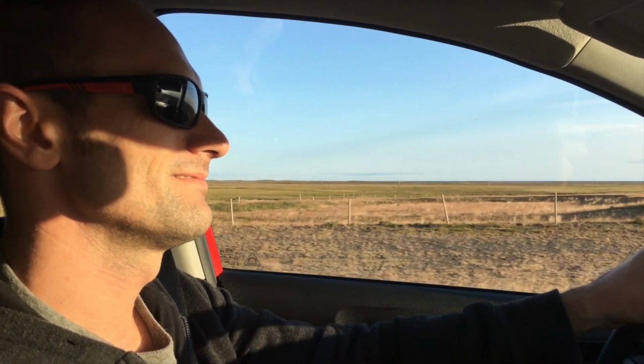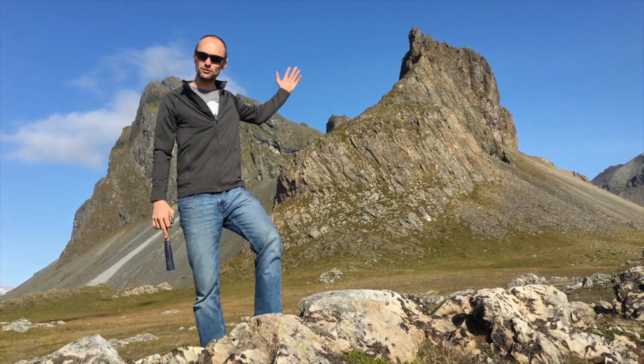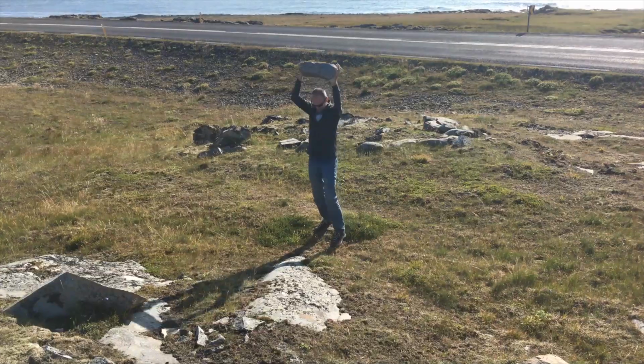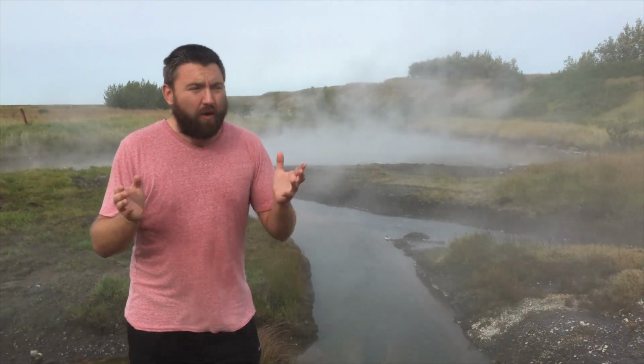So Chris, what is the point of this trip? Well, the point of this trip is basalt. Basalt? Pahoehoe and Aa. Basalt. Yes! It smells like rotten eggs.